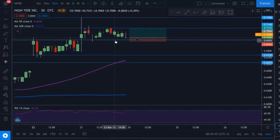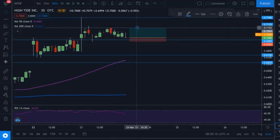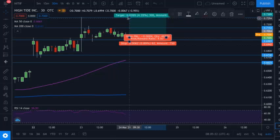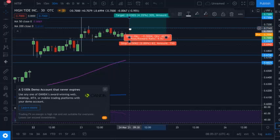But if things do go our way, we continue up to our next resistance line, you'll be taking your first partial profit here at 71 cents. Reducing your position, reducing risk. You will then be moving to your next partial profit, your next resistance line here at 73 cents. You will then have your price would be here at your next, if I can move this.